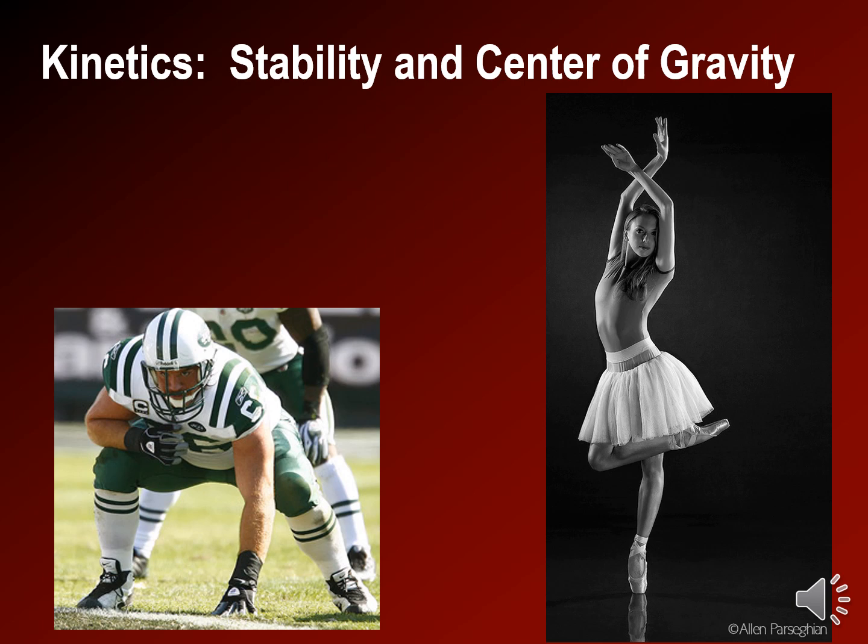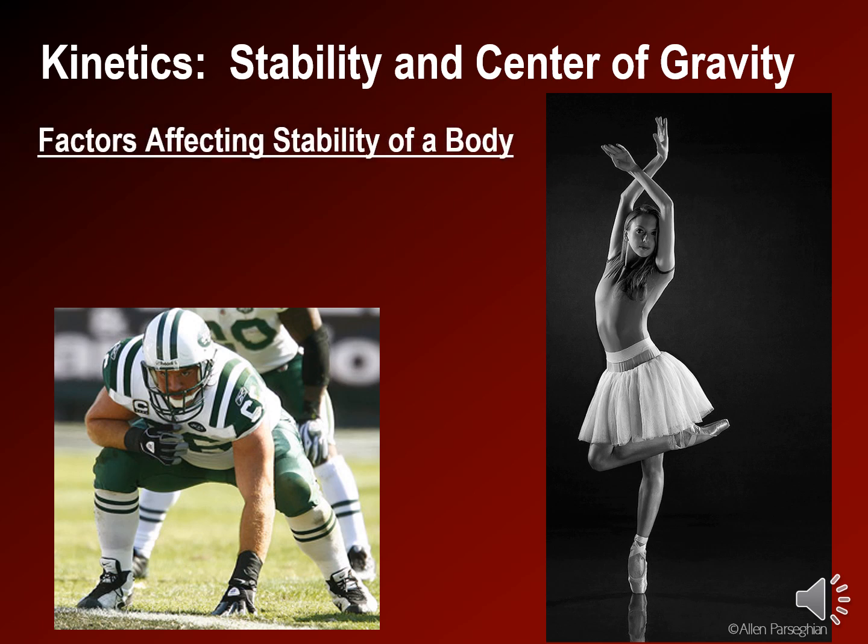Let's discuss some important relationships between mobility and stability. The more stable you are, the harder you are to move, so the less likely you are to fall over, but the more energy it will take in order for you to move. So the things that affect the stability of the body include the line of gravity. The line of gravity must always be within the base of support.